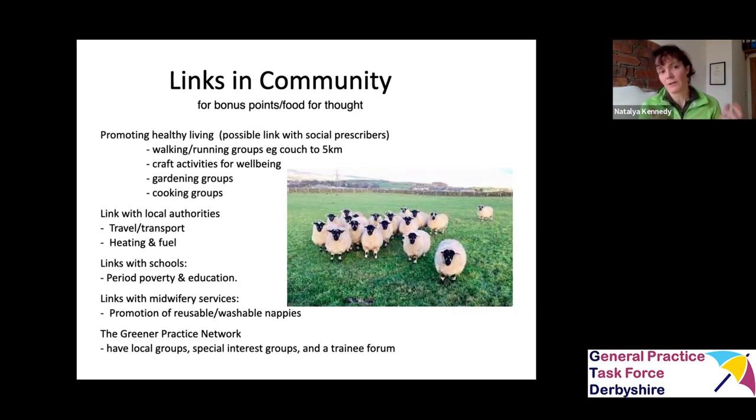So, things like links with local authorities, particularly about travel and transport, and around heating and fuel, social services. Fuel poverty is certainly something that's come up quite a lot in our practice this year, and we've had a lot more consultations as a direct result of people really struggling with their heating and fuel, be it mental health or physical health, particularly with respiratory illnesses. And I've no doubt that there's been an impact on hospital admissions for that as well. So if there are fuel poverty support schemes locally, it's worth knowing about them, or making sure that our care coordinators know about them and can signpost people towards them.